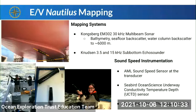Nautilus is also equipped with the mapping system, and so this is what Alyssa will be helping with on our way to Hawaii. We will not be doing ROV work on the way to Hawaii. We'll just be transiting and mapping. So on the hull of our ship, we have a Kongsberg EM302 multi-beam sonar. It's 30 kilohertz and can get to about 6,000 meters, not quite full ocean depth, but covers the broadest range of ocean depths. We also have a Knudsen sub-bottom echo sounder, which can penetrate the seafloor and get information about layers and stuff below, so more interpretation of past geology.